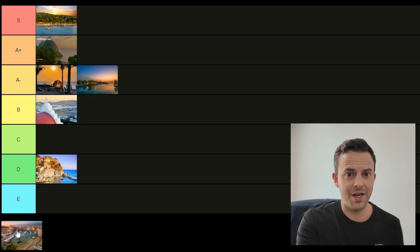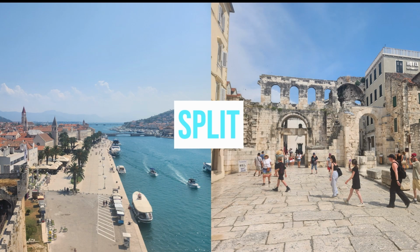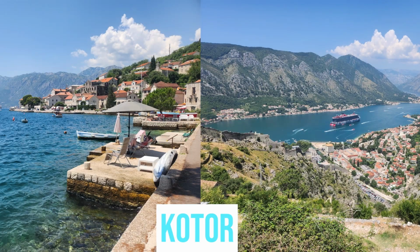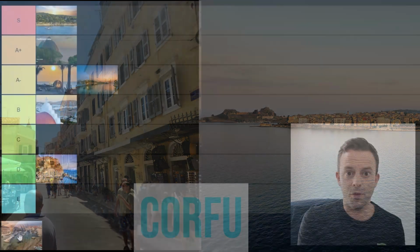Now, last but not least, is the Adriatic Sea and Greek Gems. This one again leaves from Piraeus in Athens, so you can imagine where that's going to hurt the score a bit. But it goes to Split in Croatia as well as Dubrovnik in Croatia. Then you do the most beautiful sail into Kotor in Montenegro, and of course the sail out is equally beautiful. And then last but not least, before you head back, you stop in the really big island, I think one of the top 3 in terms of the size of the Greek islands, that is, in Corfu.